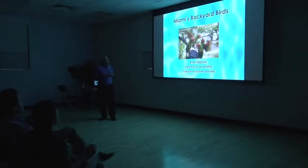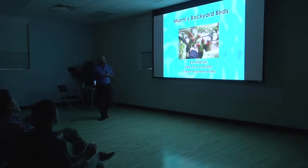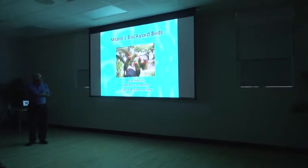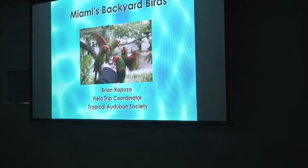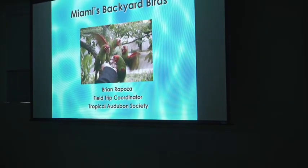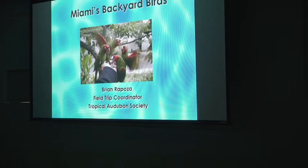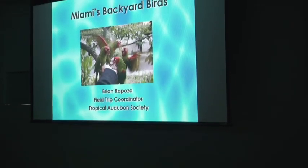So this is one of our introduced parrots. This is a red-masked parakeet. And I'll tell you how to tell the difference between parrots and parakeets. It's all in the tail. But there are lots of introduced species in Miami, but there are also some native species. So we're going to be talking about both of those.